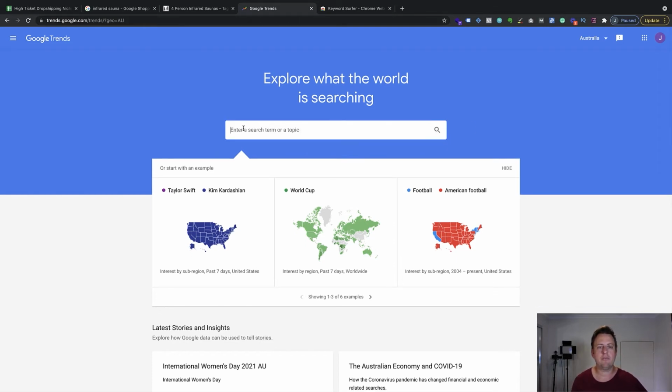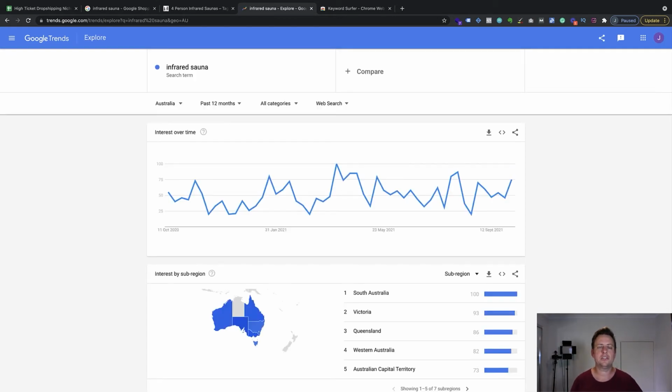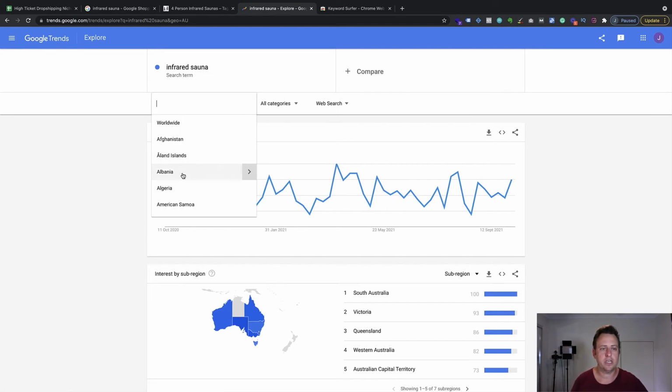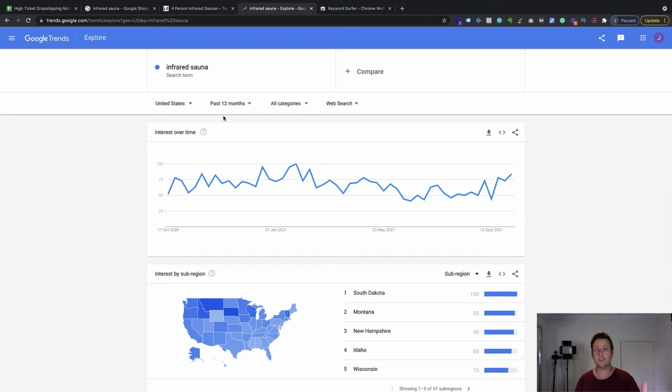When you come in here, you want to search for infrared once again. This tool measures how much search activity there's been, and make sure you set your country to the country you're planning to sell in. And by the way, you can do high ticket dropshipping in any country where there is an existing e-commerce market. If you're in a country where people buy things online, you can do it there. So if you're in Australia, the US, Europe, the UK, or Canada, these are all countries that you can do high ticket dropshipping in.